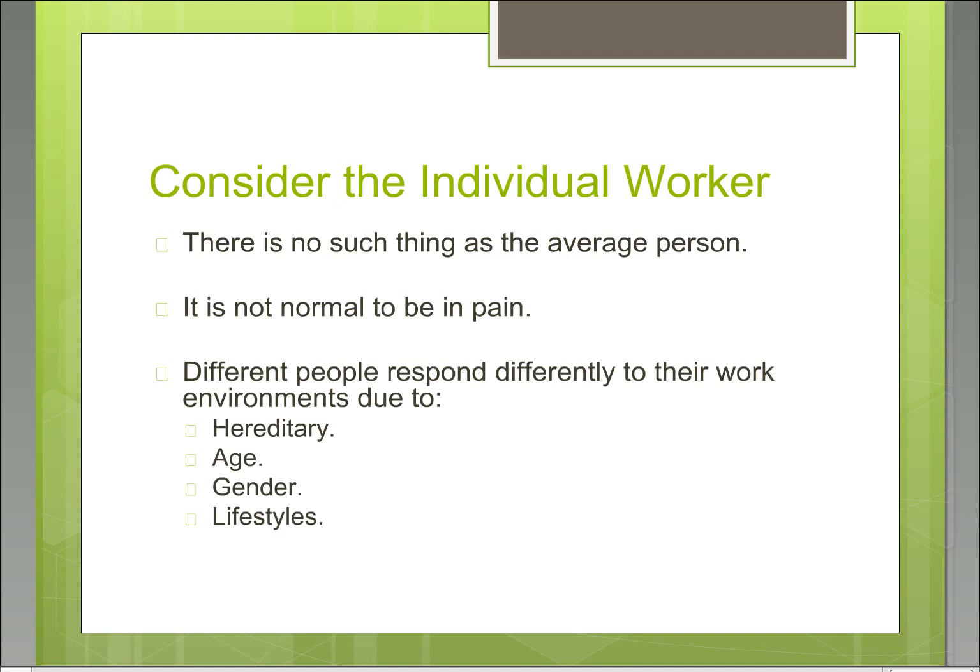We also have to keep in mind that it's not normal to be in pain. So any type of discomfort that we might be experiencing that's related to work, we want to make sure that we're letting someone know that we have this discomfort so that we can address the situation as early as possible, as opposed to waiting until that discomfort has become something much worse. As individuals, we have to keep in mind that we're going to respond differently to our work environments. And this could be due to anything such as our heredity, our age, as well as our gender and our lifestyles.